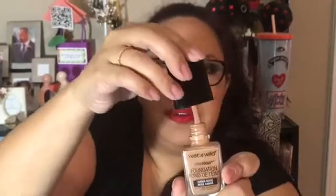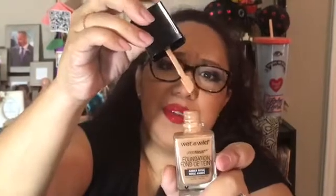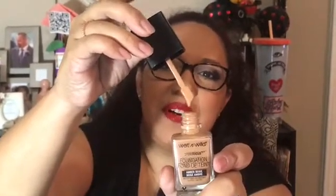This is a great, great, great foundation. It does not come with a pump, and it actually has like a little plasticky doe foot kind of applicator. It is pretty thick, as you can see. I'm trying to see if it'll drop.